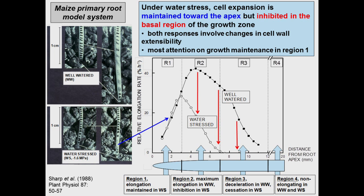I'm not going to talk about that today. I'll be happy to talk to anybody who's interested about that later. What I want to focus on is some new work that we're doing: why is cell expansion under water stress not maintained in this basal half of the growth zone? If we could understand that question, perhaps we might be able to modify plant root growth under drought to actually improve root growth and have root growth that's even less sensitive to drought conditions. So I'm going to focus on the question of why cell expansion is not occurring in the water-stressed root in this region, where growth is actually most rapid under well-watered control conditions.